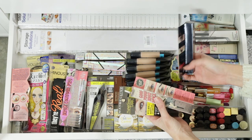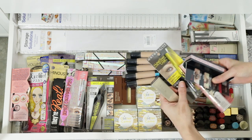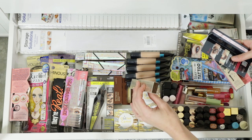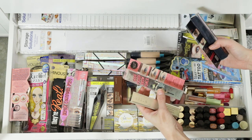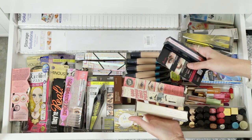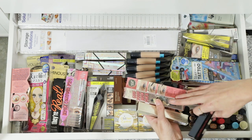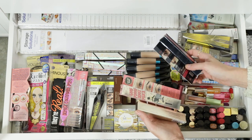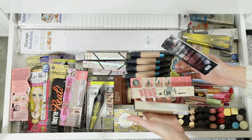Alright, stuff that didn't make the cut. Mascara. No, I want to keep that. Stila Stay All Day Waterproof Eyeliner, it's in a brown shade. And a Goof Proof Brow Pencil in 2. I don't need more of these. I've already got 2 and I'm pretty sure I've got more in another drawer over here. So I'm going to pass that on to someone who can use it.